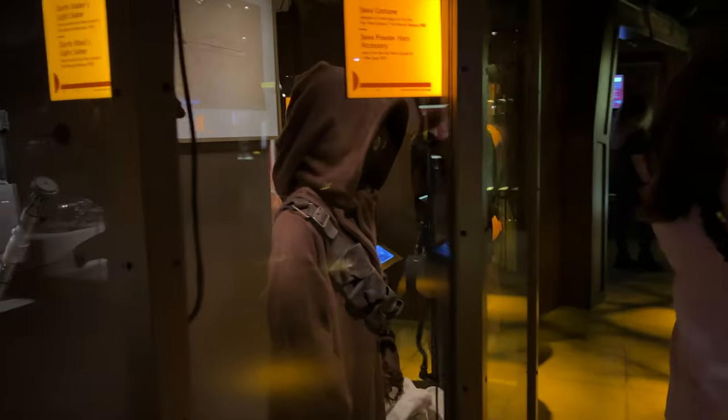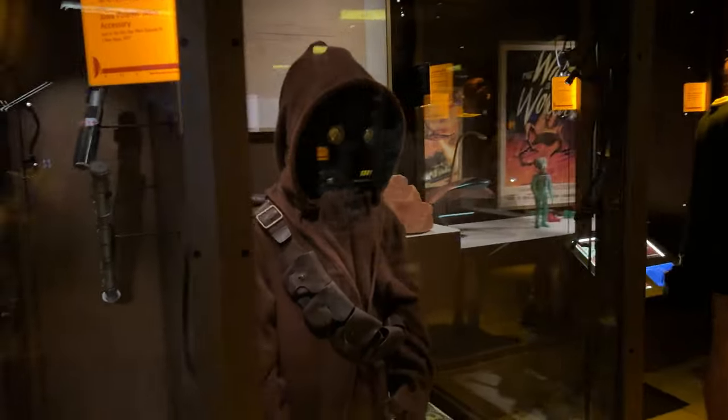So this is really cool. There's some Star Wars in here in the science fiction area. Greedo and a Jawa. That's cool.